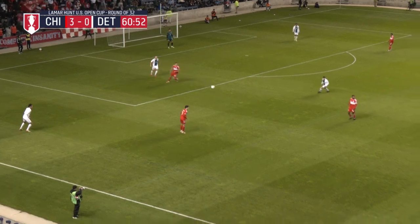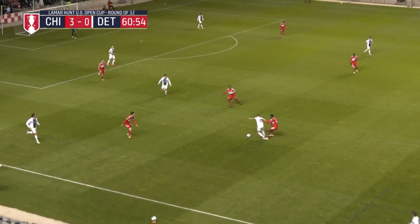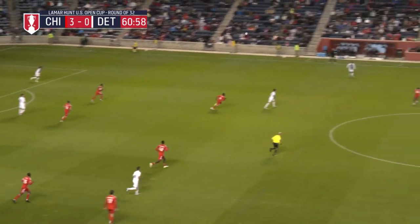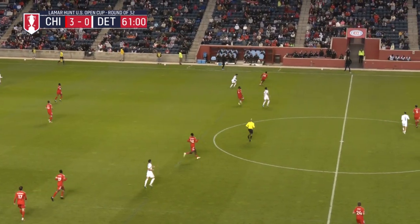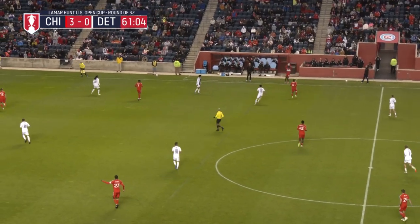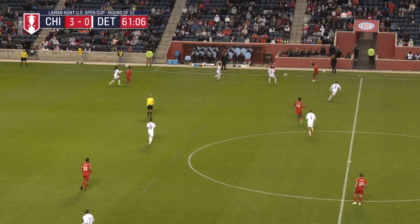We've played an hour plus in this match. It has been all Chicago from the jump in the 110th U.S. Open Cup. Chicago getting a goal from Kuipers in the 4th, an own goal in the 35th. And they add one more on a Glasgow goal in the 50th minute of this game.